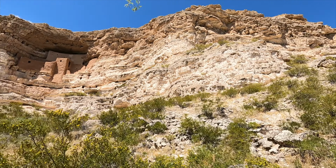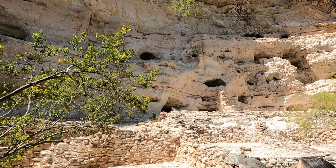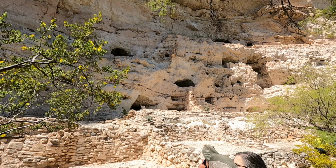Would they have had a walkway up to the... Well, there are some pathways, but they also had ladders. There's a pathway here if you look to the left, and then it goes right up and right across. It actually goes up. You can see a white chain there, and then it goes across on that fifth level. Wow. But mostly ladders? Mostly ladders.